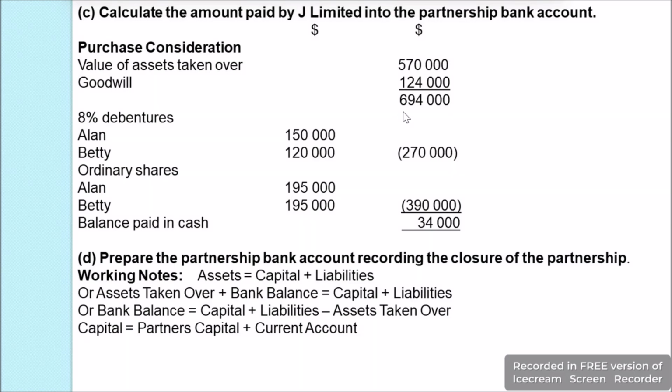So from $694,000, when we subtract $270,000 and $390,000, the balancing value will be $34,000, and this is the amount of cash, because this is the balance left over after the payment of purchase consideration by means of debentures and ordinary shares. So this will be the amount which J Limited has paid into the partnership bank account to fulfill the purchase consideration.